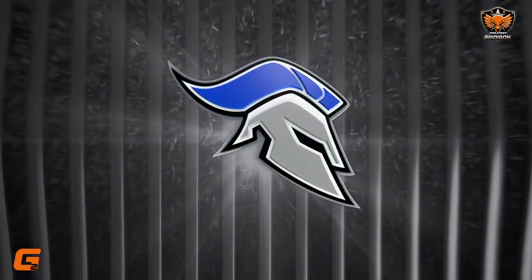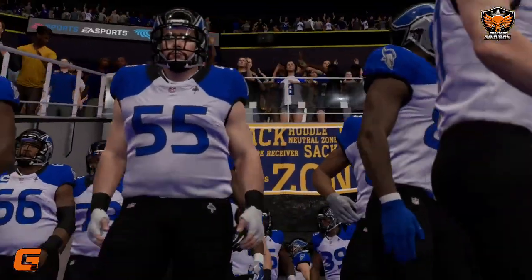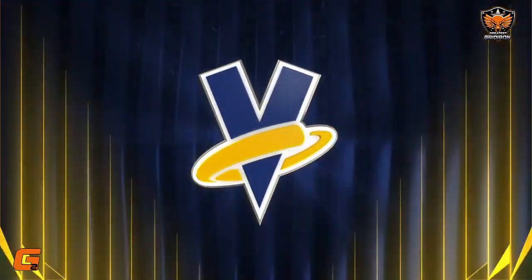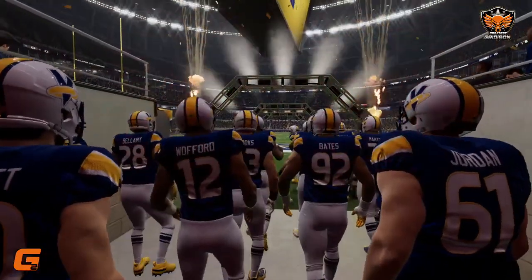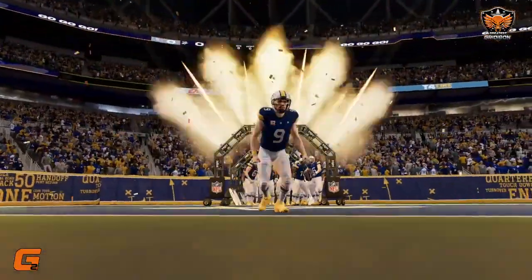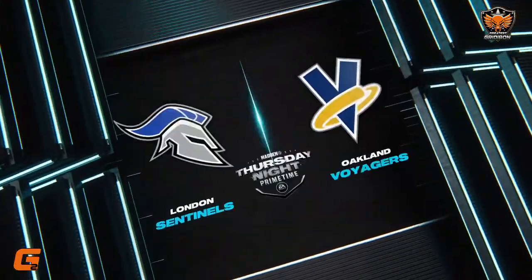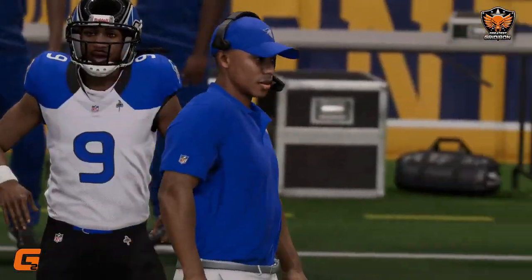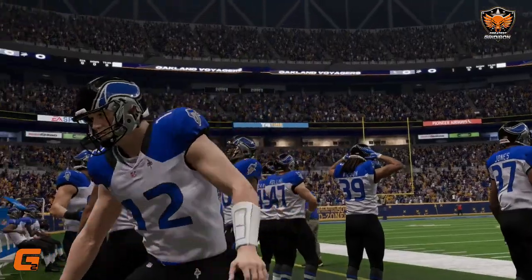Well, they love their football in the East Bay, and the NFL is once again returned to Oakland, California. Tonight we move on to week 2 of the preseason, and we've got a compelling matchup here, as it'll be the Sentinels of London taking on the Voyagers of Oakland. Brandon Gaudin, Charles Davis, happy to be back alongside you.